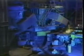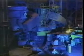The continuous caster makes better steel slabs than any other method. The caster here at Whg Pittsburgh Steel is capable of casting 2.3 million tons of steel a year. Slabs that are more uniform in metallurgy and more uniform and exact in their dimensional specifications.